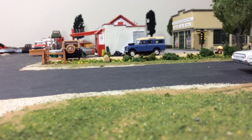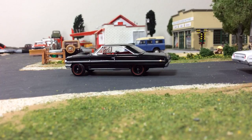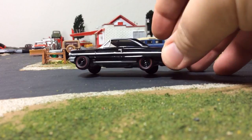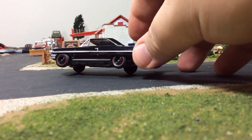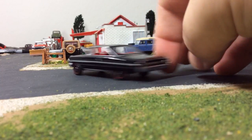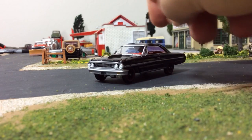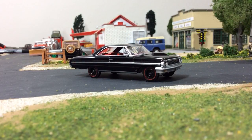Now, I wish Greenlight and M2 would take a lesson from Auto World on how to make circles on the tires, because these red wall tires are pretty sick looking, and they are just about as circular as you can get. This car is killer. I do like black Auto World cars. They look so good in black. I mean, this thing here is just totally sick looking.